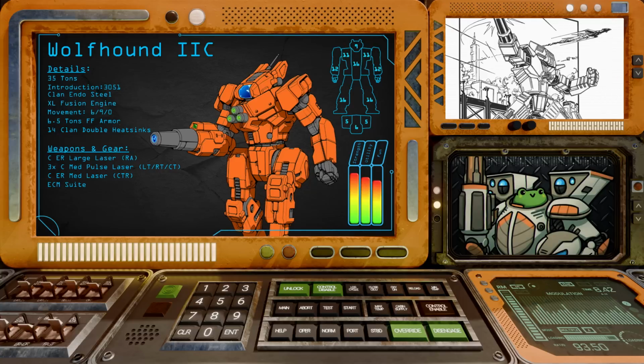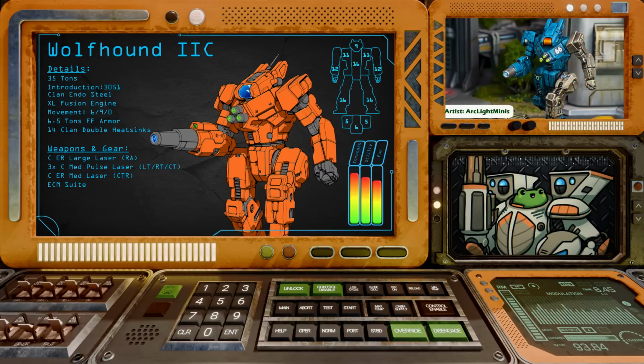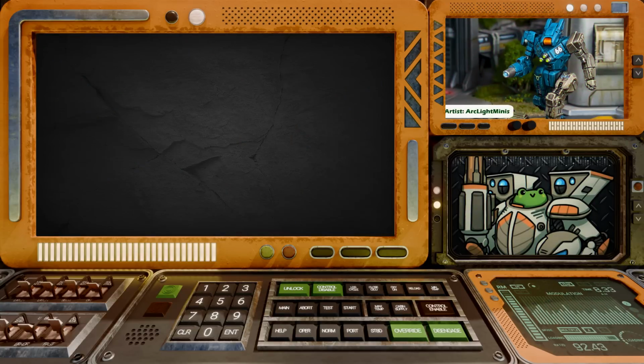Still 35 tons and maintaining the 6/9/0 movement profile, the Wolfhound 2C received the significant upgrade to Clan Endo Steel, a Clan XL engine, and 6.5 tons of Ferro-Fibrous armor. This bought a lot of mass for the 14 double heat sinks and improved equipment. The original large laser was swapped out for a Clan ER large laser, which significantly improved the mech's ability to hit at long range and for more damage per shot. Three Clan medium pulse lasers replaced the forward-facing mediums of old, and that cherished center torso rear spot was given a Clan ER medium laser. Finally, an ECM suite was added to the head, making this our first official Operation Sneaky Sneak Wolfhound in the timeline.